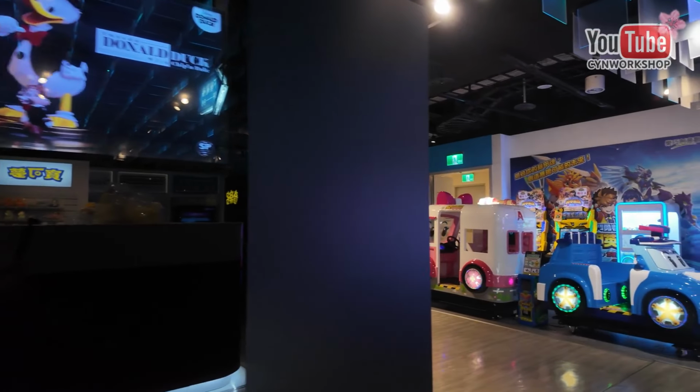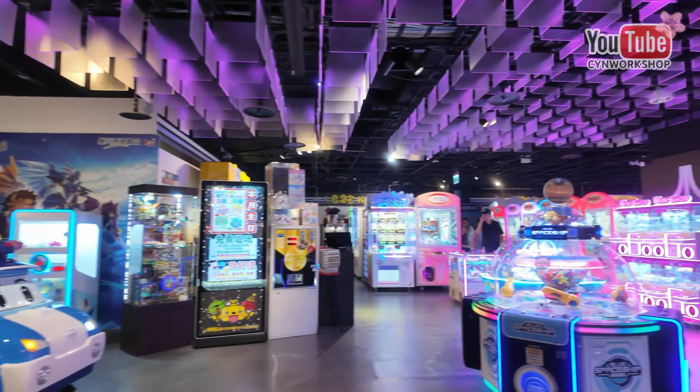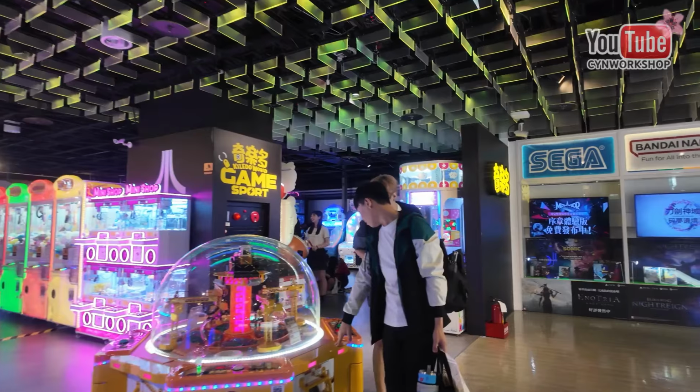There's this game area with arcade and claw machines. I thought it was for kids at first, but it's mostly teenagers and adults hanging out there. Maybe it's still school time for the little ones.